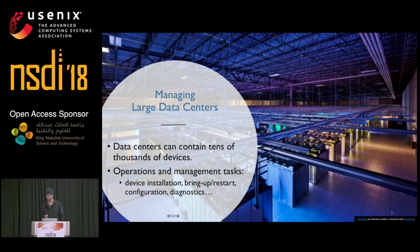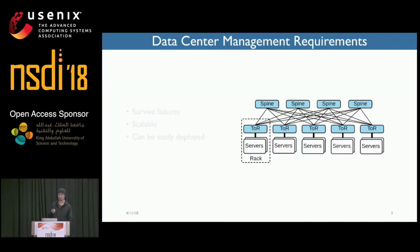vitally important. In existing data centers, the management traffic is usually delivered in-band with the data plane traffic. But this introduces the issue called fate sharing between the data plane and the management plane. The failures in the data plane will actually cut off the management traffic to the exact locations experiencing the failure, so that it is impossible to perform important and relevant tasks such as diagnostics and recovery.